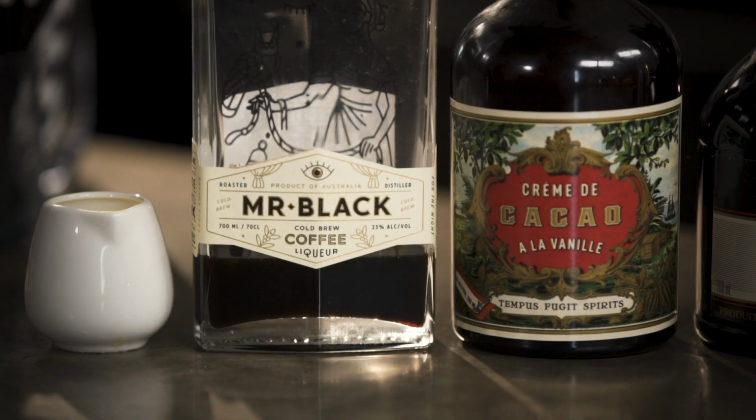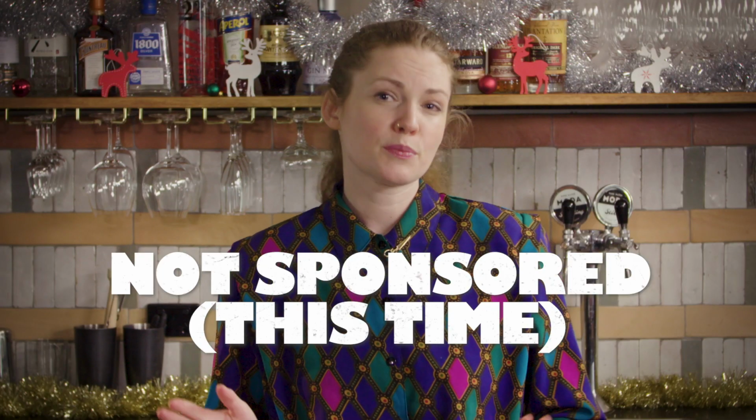I am using Mr. Black coffee liqueur again. I know I'm a bit of a broken record, but I do really want an intense coffee flavor in this because there's only going to be a little bit, but you want to feel it. You can, of course, leave this out and just stick to the full 30 ml of crème de cacao if you're not as much of a coffee fiend as I am.